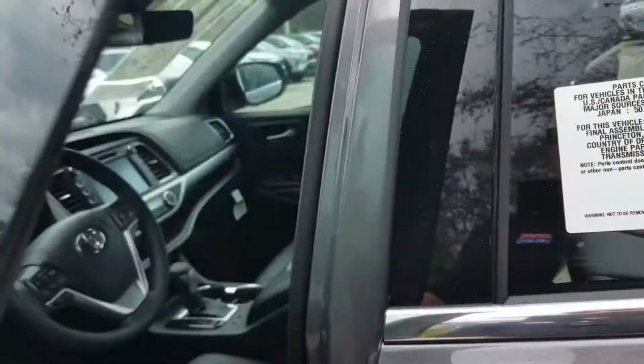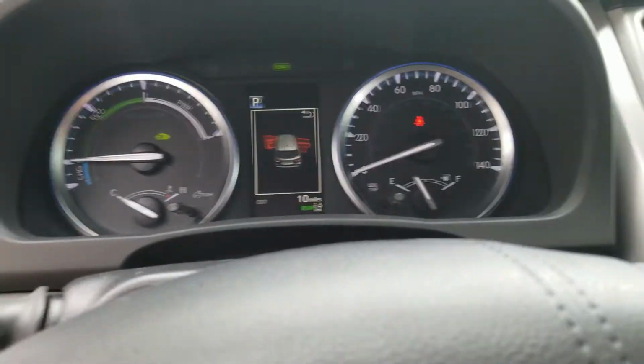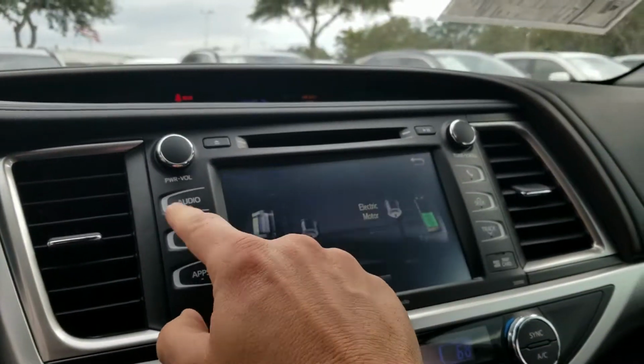And I don't know if you're aware, but at my dealership, you also get a lifetime warranty on the engine and transmission. And Toyota gives you 2 years of free maintenance.